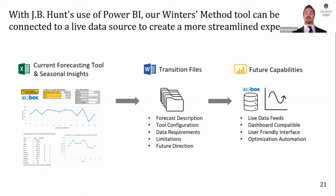We included information on the forecast itself, Winner's Method, why do we choose it, how do you use it, some information on the tool itself in Excel, how can they be using that Excel tool, and then some data requirements and limitations. Like we mentioned earlier, if a customer does not have much history with 360box, this tool is not going to draw great insights for them. And then we wanted to draw just the future direction of the tool. What do we see this tool looking like for 360box?